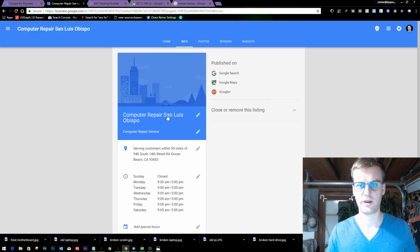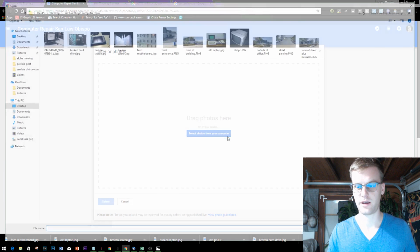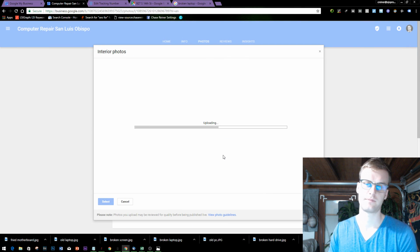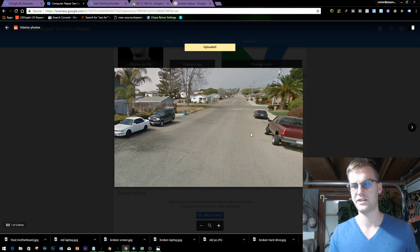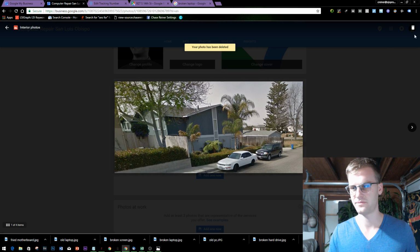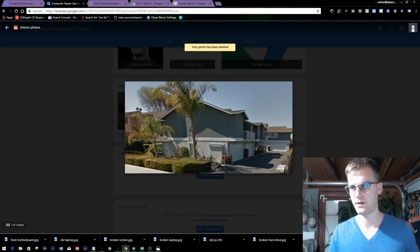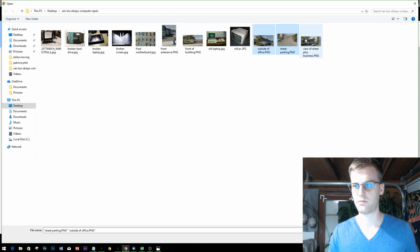So what we'll do is we'll go back here, go to photos, start uploading all these. So we'll do add. These are the outside pictures that we got. Press open. Sorry, that was interior. That's not supposed to be interior. So we're gonna delete those. Exterior photos is the one we want to go for with that one. So we'll go boom, boom, boom, boom, boom. Make sure you keep those too.